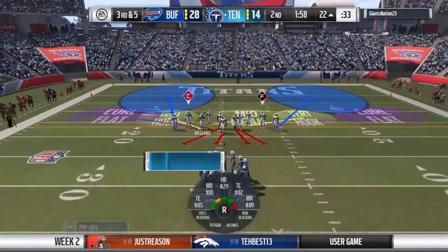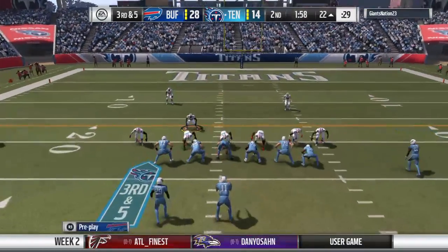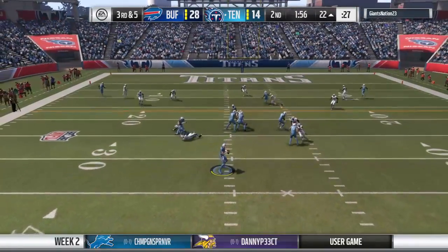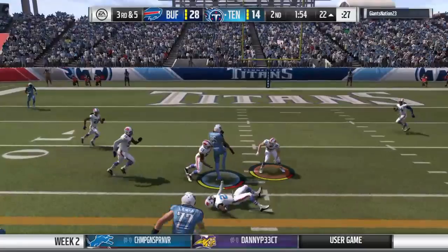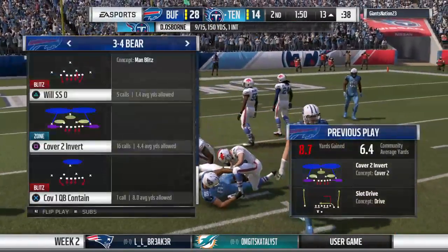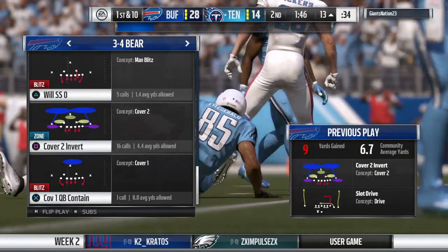Play number 7 now coming up on the drive. 3rd and 5. Let's go. They'll set up to throw. And he comes back with one complete. And he takes it down to the 13 and picks up the first. It's a 9-yard gain, and it keeps the drive moving.